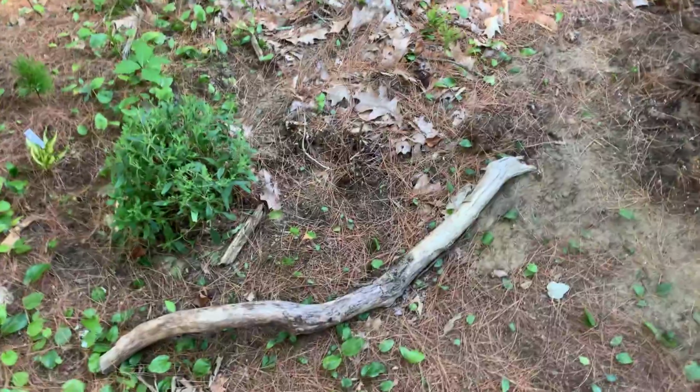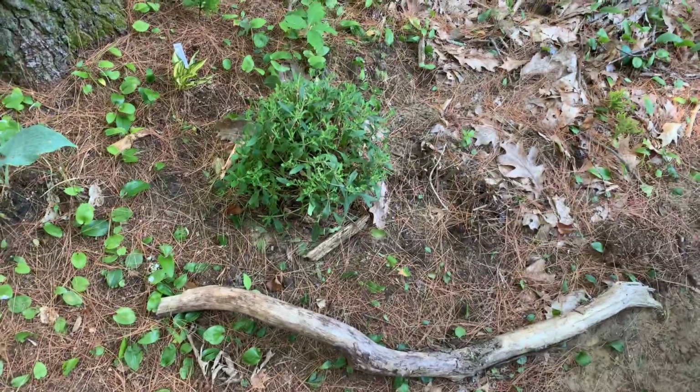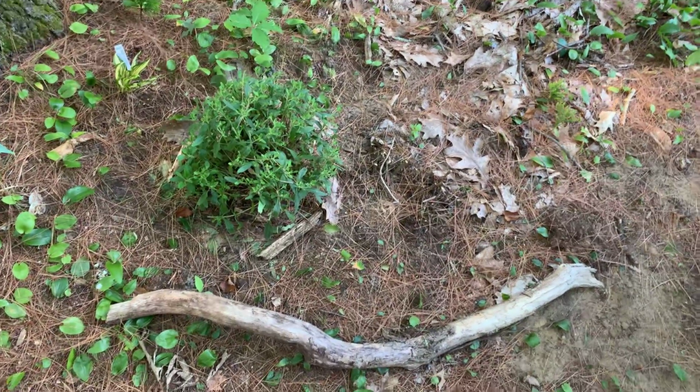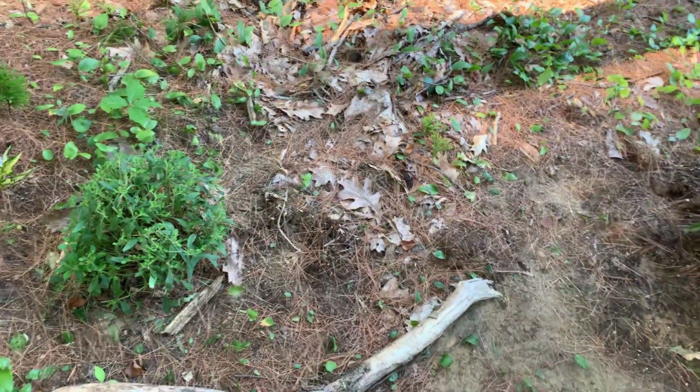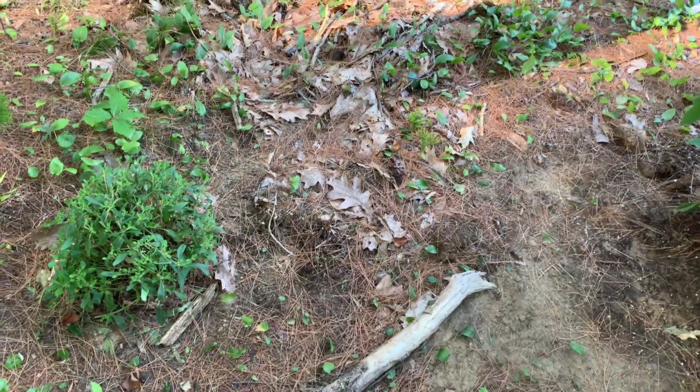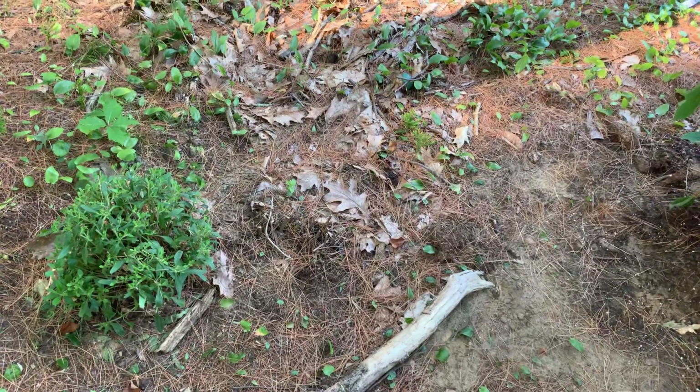We cut back some flowering perennial thing. I don't think the tag is with it, so I can't tell you exactly what it's called. It was pretty. That's all I have to say.